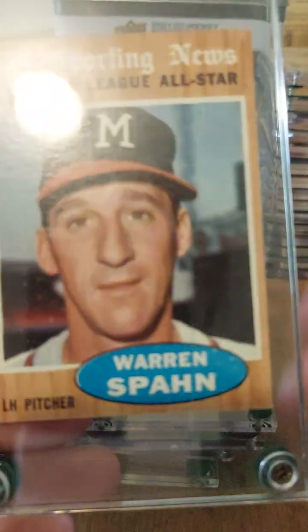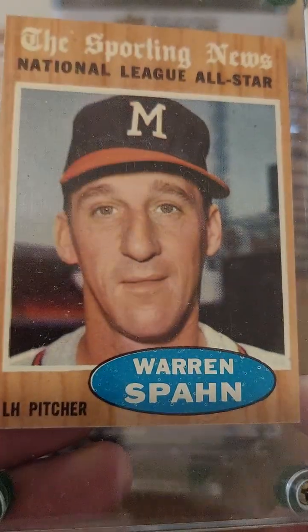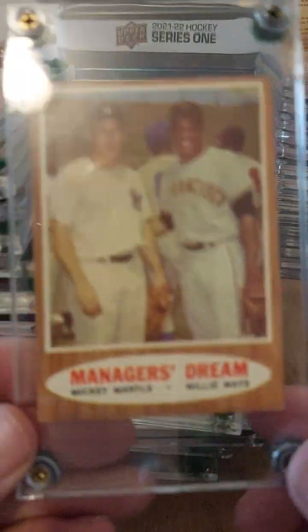And we got a Spahn next. Nice. Beautiful Warren Spahn there. Another awesome player. They don't make players like this anymore. And every now and then you do get good pitchers like, of course, Shohei Ohtani. He's phenomenal.